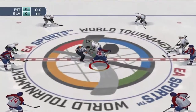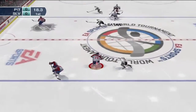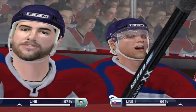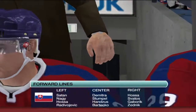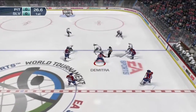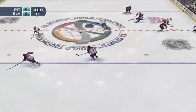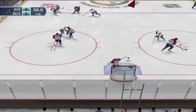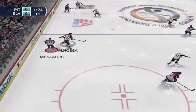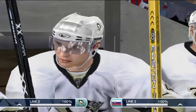Center ice for the opening faceoff. The faceoff goes to Team Slovakia. The Slovaks take possession. Dimitra goes offside and the play is stopped. About to drop the puck. The faceoff goes to the Penguins. To Sikora. Here comes Peter Sikora. Stick save by Budaj. Grabbed by Pittsburgh. Offside. This team can't stay onside.